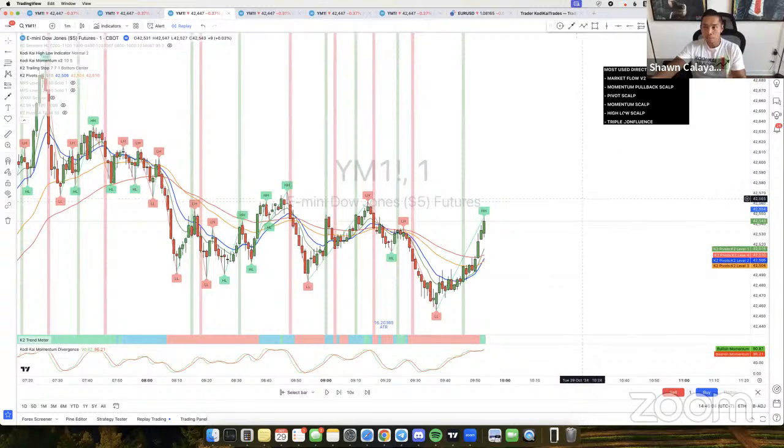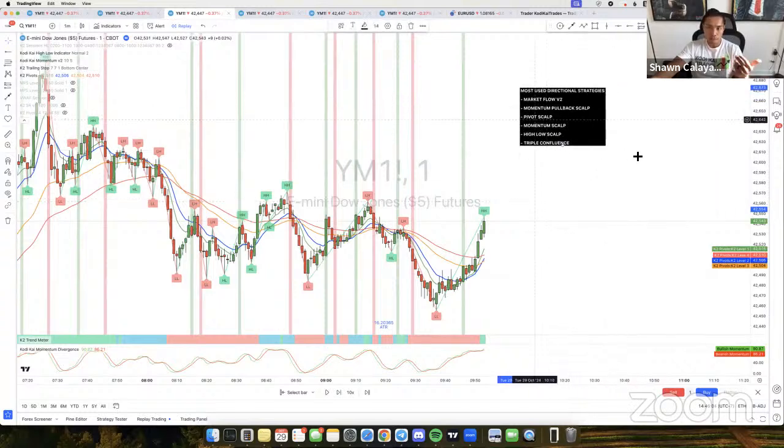All right, guys, so there goes pretty much all of the directional strategies. These are the most used directional strategies. There's obviously more that you can use, but if you have a foundation of these, you can mix them together because they all come up around the same time. You'll usually see these two come up around the same time, market flow V2s and momentum pullback scalps.